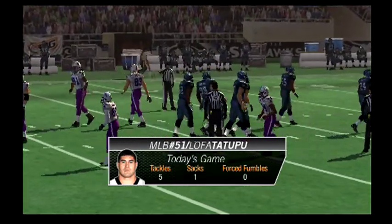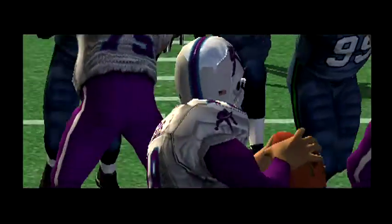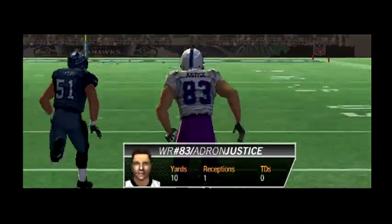Watch it here. This is a great call on third down to keep this drive alive. They were in a tough spot here, but this is a heck of a throw and catch to pick up that first down.